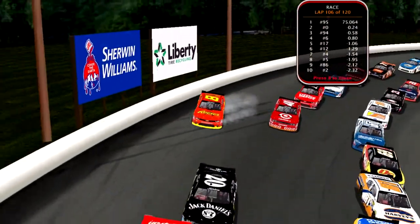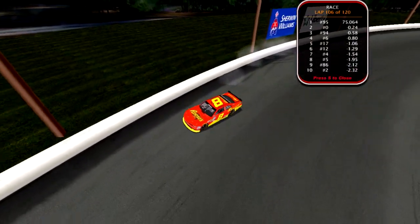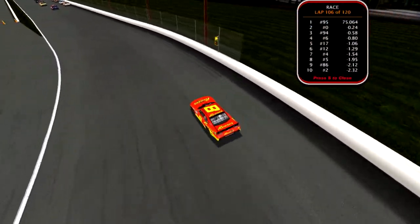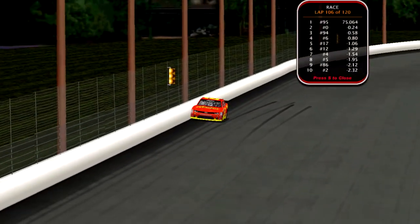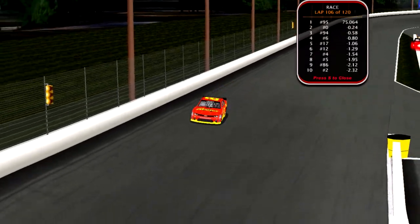And Alex Vignacco just lost it in turn 2, the car wheel hopped. And well, he just ended up in the wall because of that, and that is a tough break for the 8 car. They were running mid-pack, but now they're going to be running near the back of the lead lap cars.